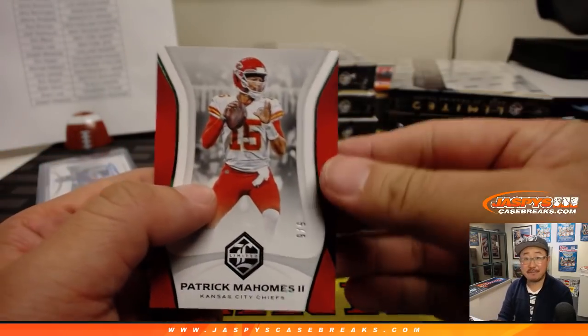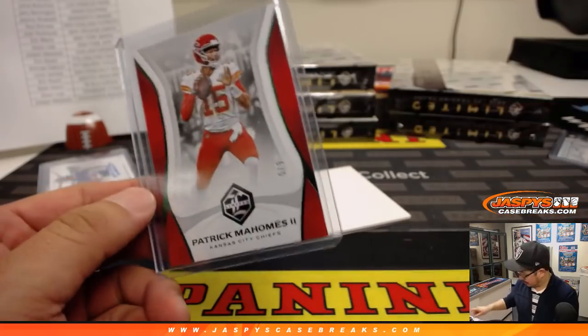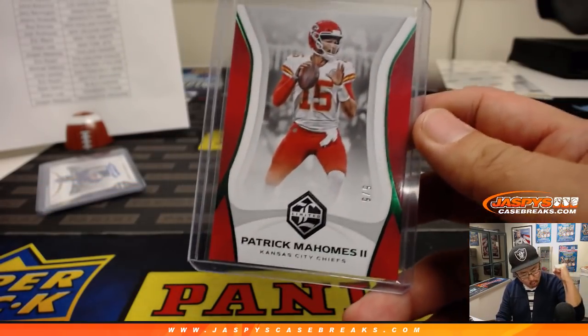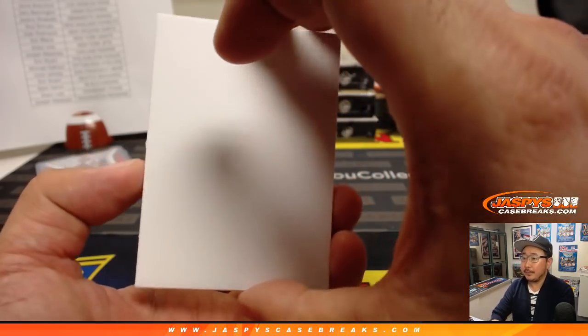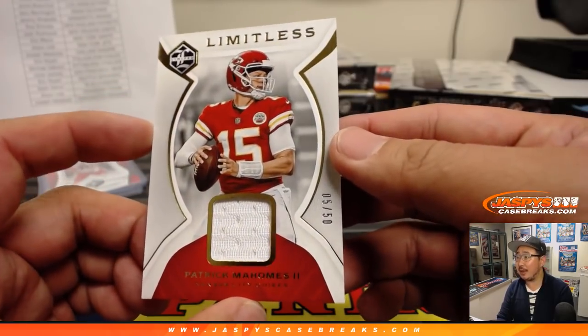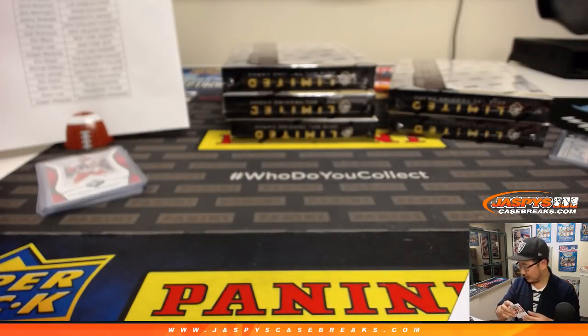And a 5 out of 5 Patrick Mahomes. Mahomies going to Anthony and the Chiefs. Nice 5 out of 5 Patrick Mahomes base card. All aboard the Big Hit Express. Woo woo. Mahomies. Patrick Mahomes. Is that your MVP, right? Your regular season MVP? And Mahomies again. Limitless Relic, 5 out of 50. Your MVP? It's got to be, right?